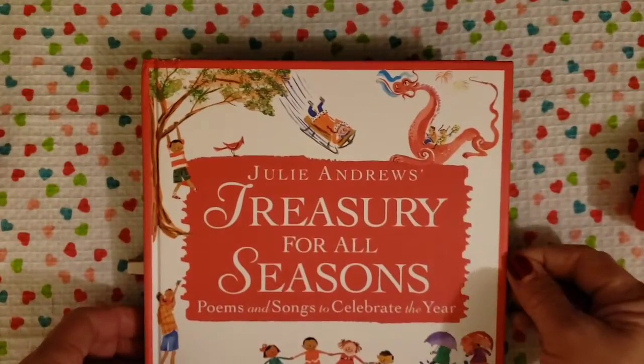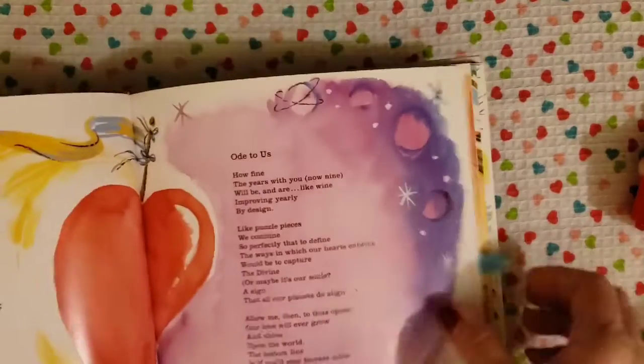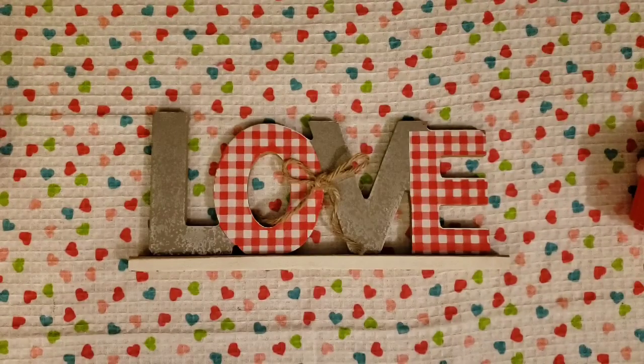I also have Julie Andrews' Treasures for All Seasons. I do have, where'd it go? Oops, I'm sorry. Kind of skipped through it. A Valentine. So it's a really pretty picture, and it's got a nice poem in there. So I'll be sharing that one.